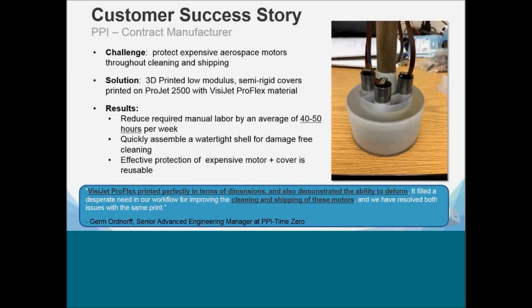And they did this, and with the performance of the part, they're able to reuse the parts in their manufacturing process. The VisiJet ProFlex printed perfectly in terms of dimension. It also demonstrated the ability to deform, so when hit, it would flex and come back to shape. This allowed cleaning and shipping of these motors, and they basically resolved all their issues with the one machine.